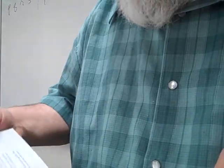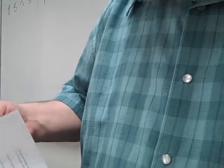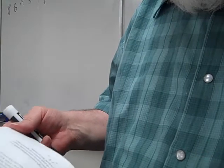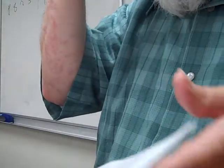Conditional? Validity. We didn't do biconditional. That was when we were talking about the nature of the symbols themselves, the definition of the symbols. So I also didn't talk about indirect truth tables.